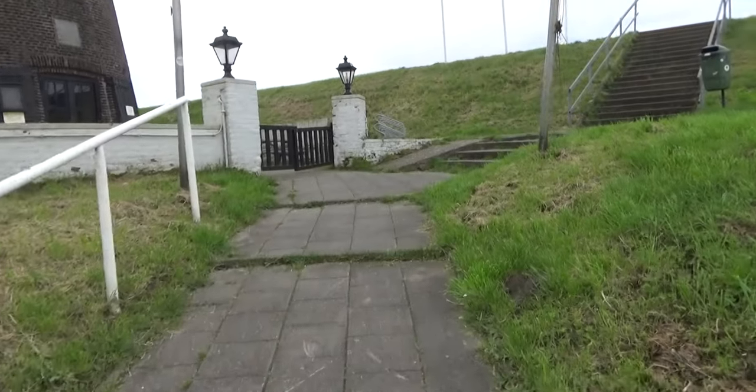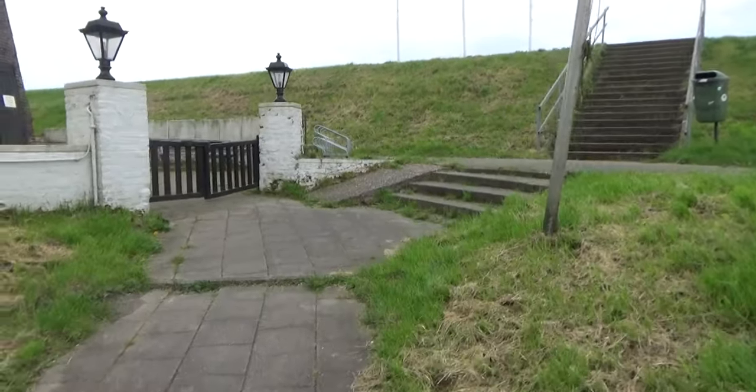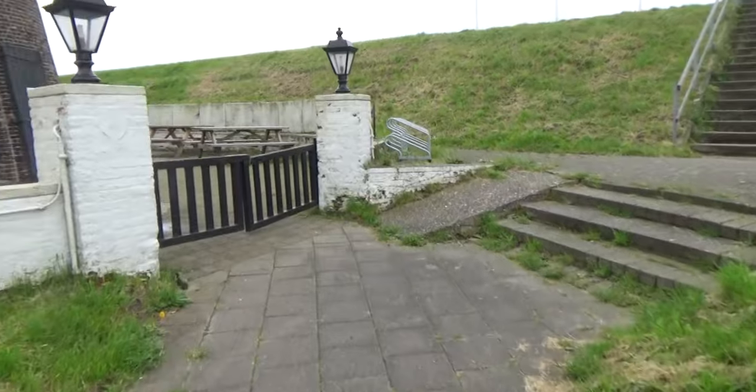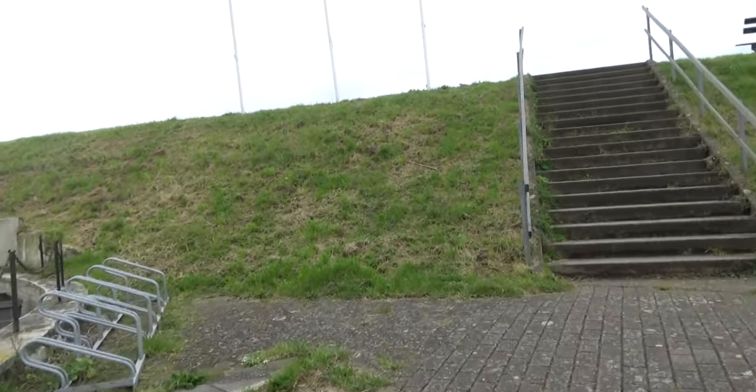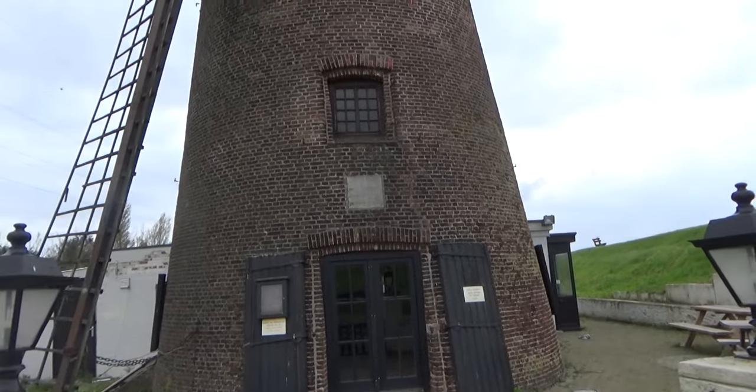Yeah, it's very steep walking. Walking all the way up here. It's nice. Look, I still have reception in the mail. It's close now.